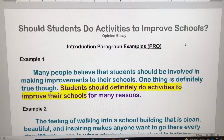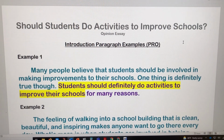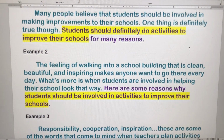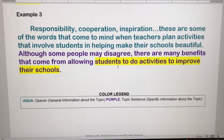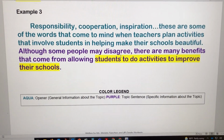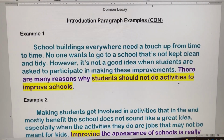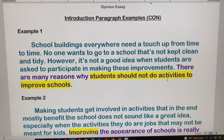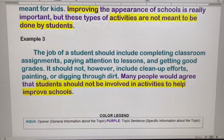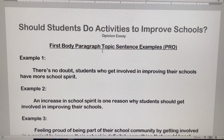Another thing I did was to show these students these examples that I've had in the past for this same prompt that I did with previous classes. So these are different examples for introductions for the pro. There's example 1, 2, and 3, and I color coded it so they know that aqua is the opener, purple is the topic sentence. The highlighted words are words from the actual prompt. And then I show them the examples for introductions for the con, which is students should not do activities to improve schools. So this is example 1, example 2, and 3. And then I moved on to showing them different examples of topic sentences for their body paragraphs.